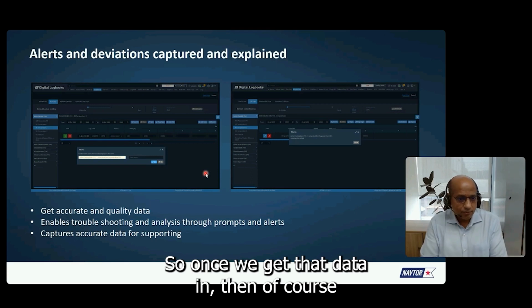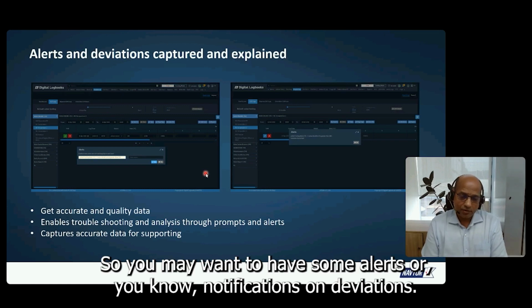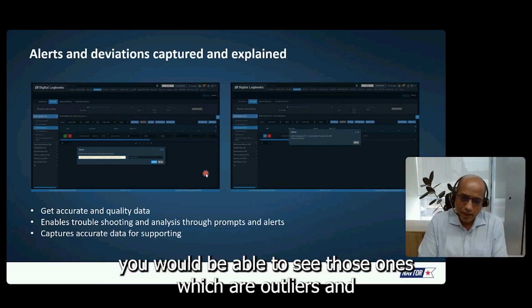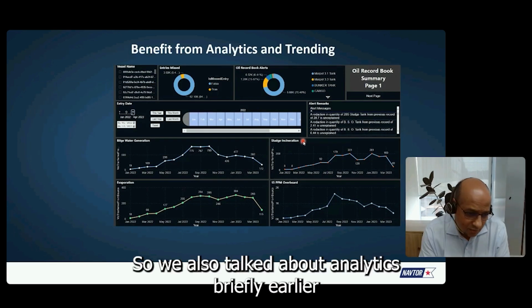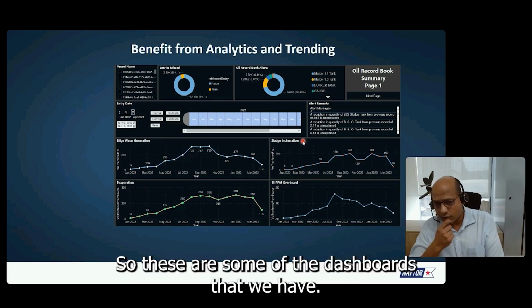Once we get that data in, you don't want to have garbage in and garbage out. So you may want to have some alerts or notifications on deviations. These parts are also configurable, and the user would get these alerts. Likewise, when you view this module in the office, you would be able to see the outliers, inclusive of what explanations were given by the staff when they were inputting such data. We also talked about analytics briefly earlier, midway when I was going through the presentation. So these are some of the dashboards that we have.